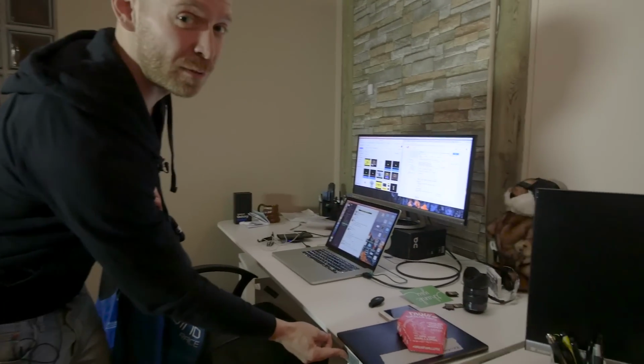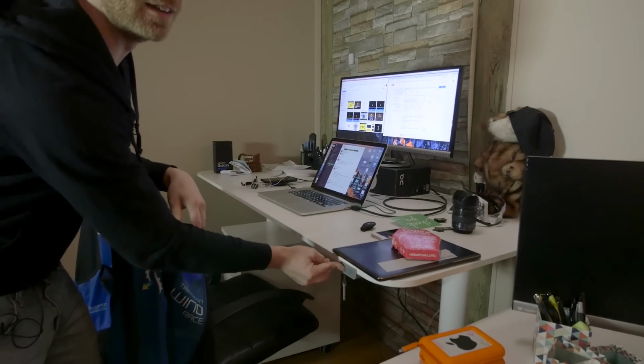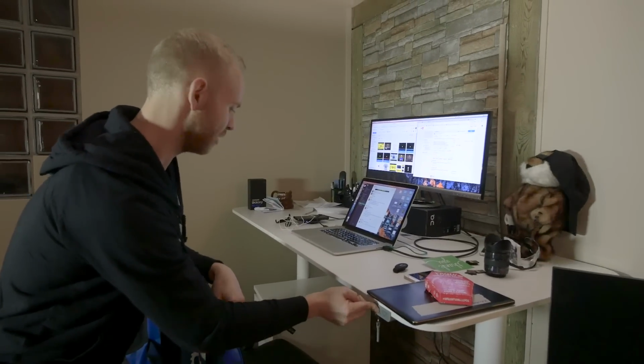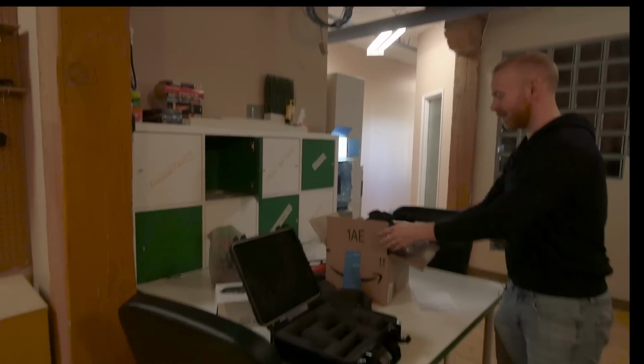Because we're all super fit, we get standing desks. As you saw in the foot video that Teddy did the other day, showing me standing up. So this is where we get a lot of the work done when we want to sit down and focus. It's also where we store a lot of the stuff. Over here, we've got all kinds of random gear.